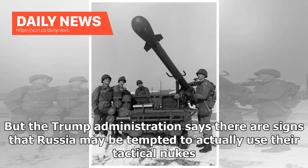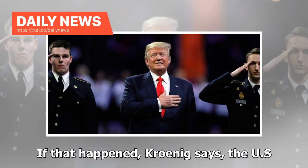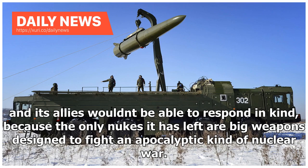But the Trump administration says there are signs that Russia may be tempted to actually use their tactical nukes. The administration's Nuclear Posture Review, released last year, warned that Russia might decide to fire off a battlefield nuke early in a crisis. If that happened, Kronig says, the U.S. and its allies wouldn't be able to respond in kind, because the only nukes it has left are big weapons designed to fight an apocalyptic kind of nuclear war.